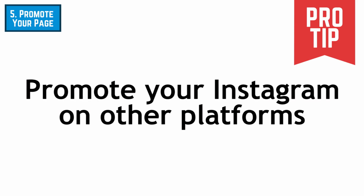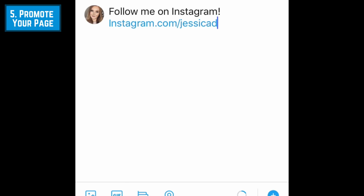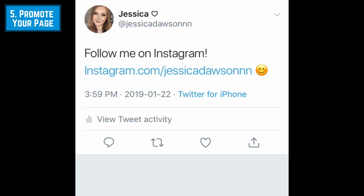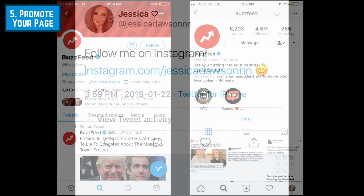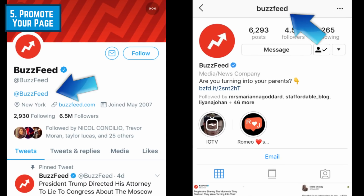Last in this category is a pro tip for those looking to go the extra mile. Try promoting your Instagram page on your other social media accounts like Facebook and Twitter. You might also want to try using the same username across all the social media networks you use, so people who follow your Twitter might have an easier time finding you on Instagram and vice versa.